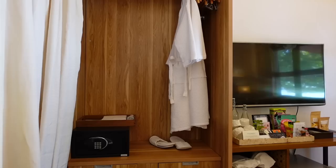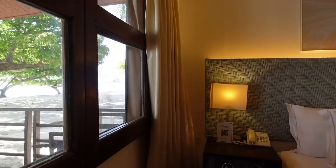There's a luggage area and the villa also comes with a refrigerator. There are sodas and beer inside. Of course, if you consume this, you'll be charged upon checkout. And imagine while staying here inside the villa, you get to have the view of the beach.